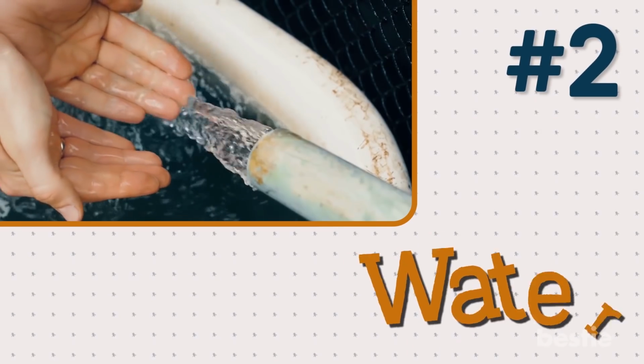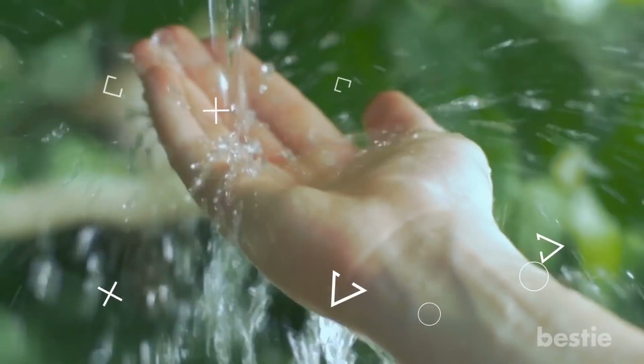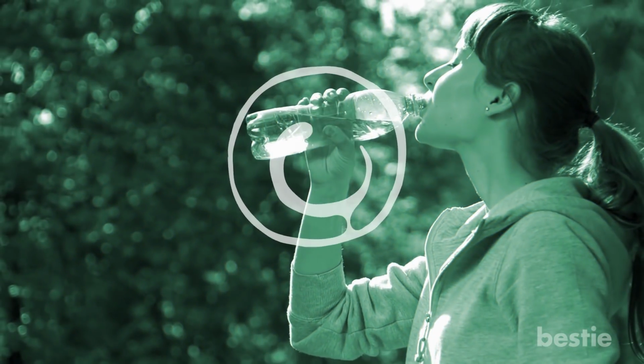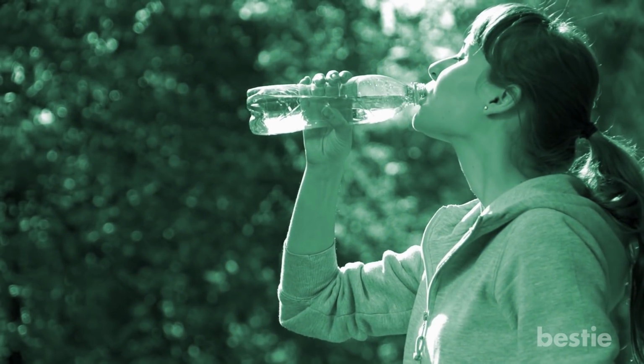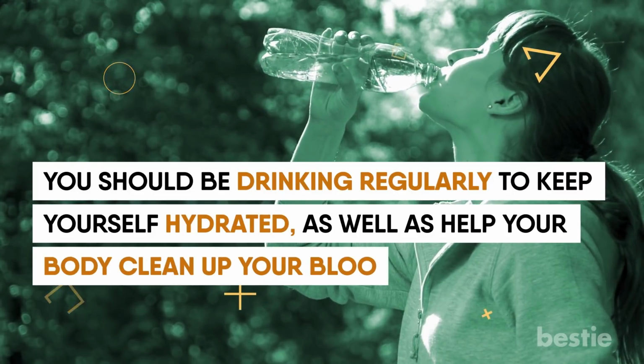Number 2. Water. Water seems like a very basic suggestion, but it should be mentioned. A lot of people ignore drinking water and only do it when they're really thirsty. You should be drinking regularly to keep yourself hydrated, as well as help your body clean up your blood.